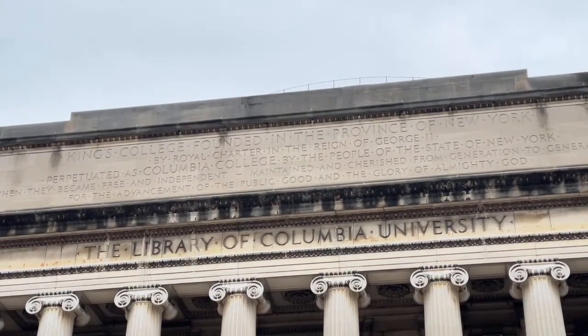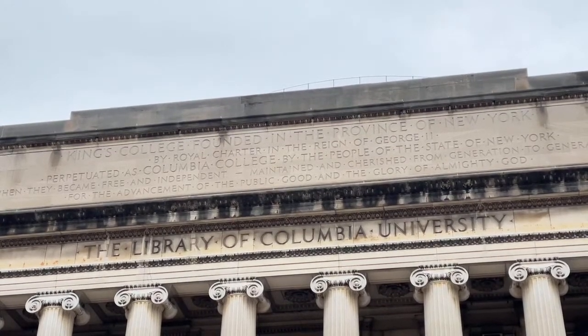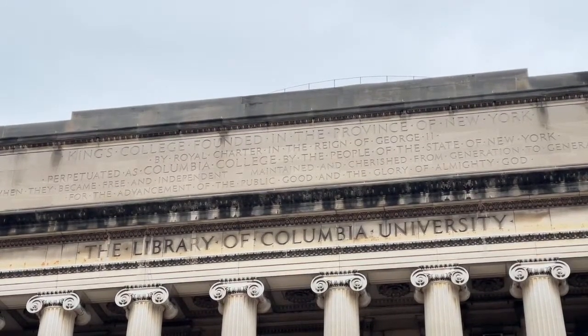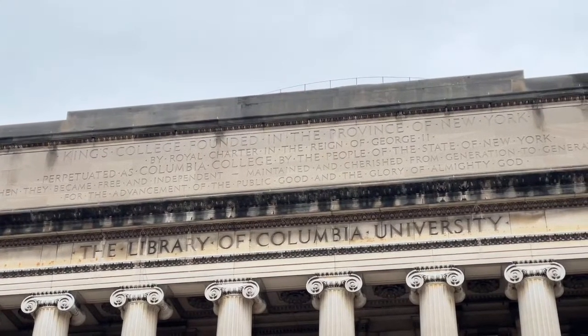Perpetuated as Columbia College by the people of the state of New York, when they became free and independent, maintained and cherished from generation to generation for the advancement of the public good and the glory of Almighty God. And this is one of the cool things about Columbia University. When they were trying to figure out what it was going to be, as far as what religious denomination Columbia University was going to have, they said this should just be like an Elysium to education up in the north of Manhattan. And therefore it shouldn't specifically have a religious denomination connection. It should allow for people from all Christian religions, not just Protestants or Catholics, but both, all the religions.